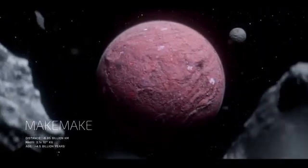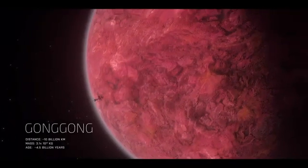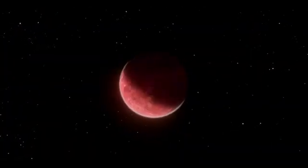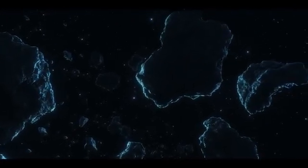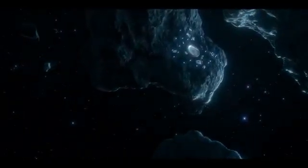Dwarf planets like Makemake and Gong Gong, a red-tinted mini Pluto with a thin atmosphere of methane. The Kuiper Belt could hold as many as 200 dwarf planets, and thousands more could be floating in the space beyond. Someday, these tiny worlds may serve as a cosmic base camp for interstellar voyagers. A final outpost still bound to our sun.